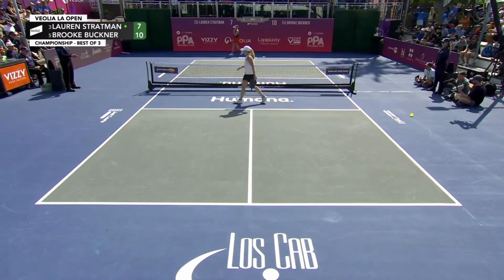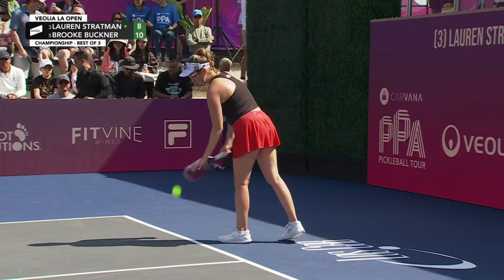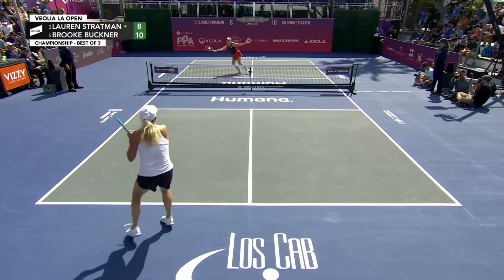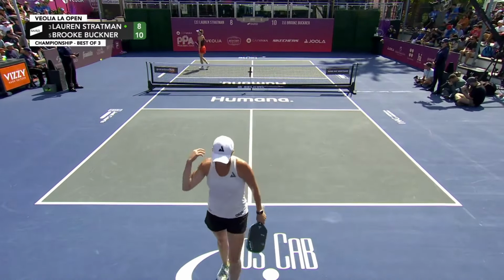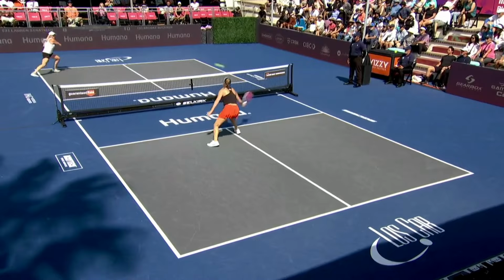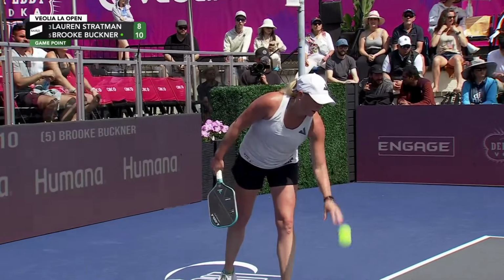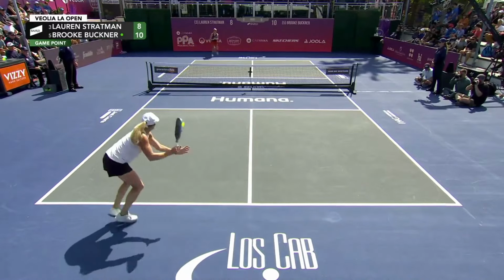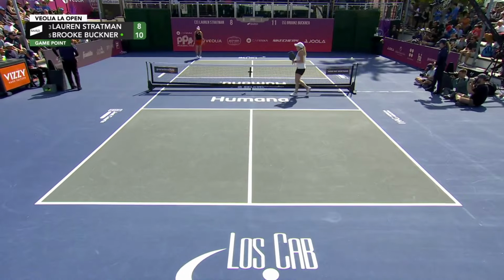Point. Stratman. Timeout receiver, 8-10. Watching her mom compete at the highest level from the sideline. Lauren Stratman looking to close the two-point gap. Brooke Buckner with a big response out of the timeout. Big shot and big come on from her. Game point for Brooke Buckner. 10-8. Point game. Brooke Buckner takes the first.